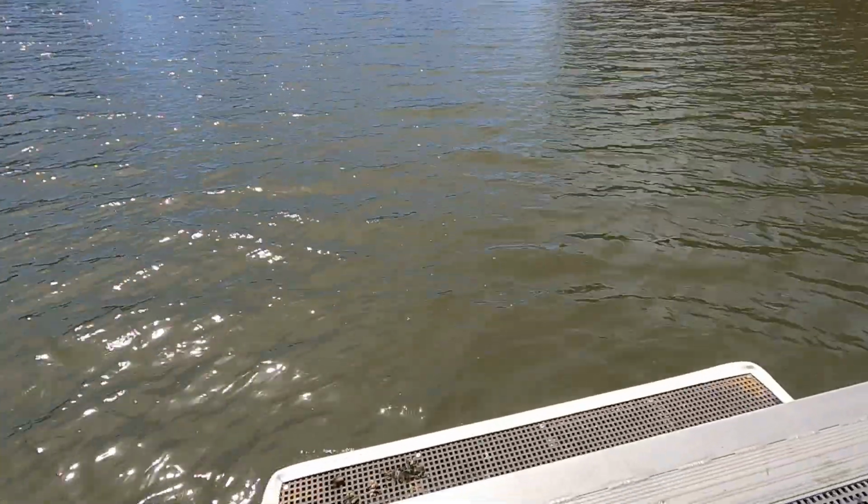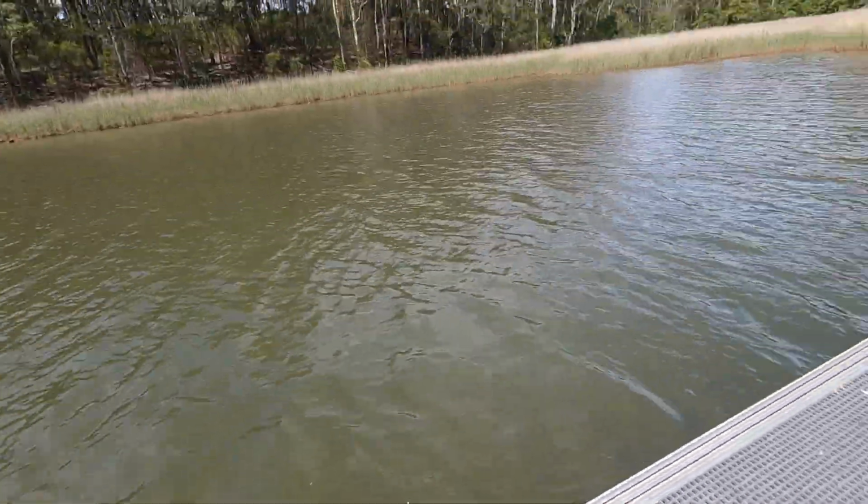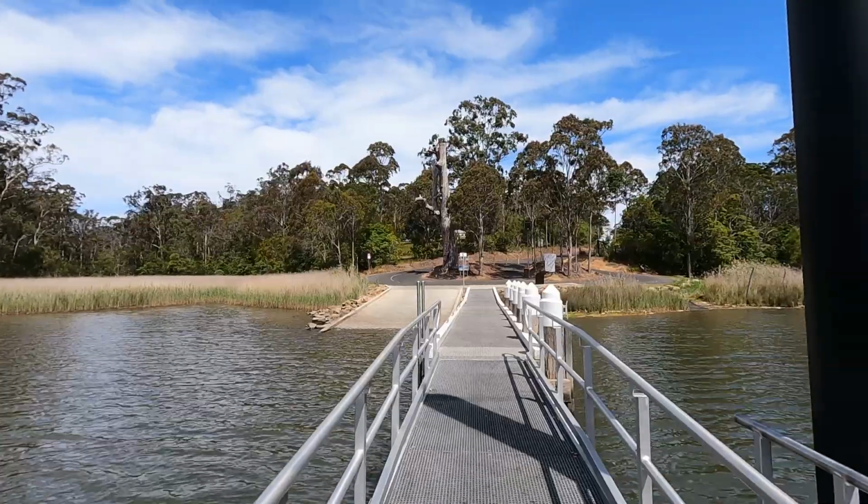I'm digging these things at the end of the pontoons, the really low areas where you can get in and out of kayaks, so they're pretty cool. Thumbs up to whoever invented those.